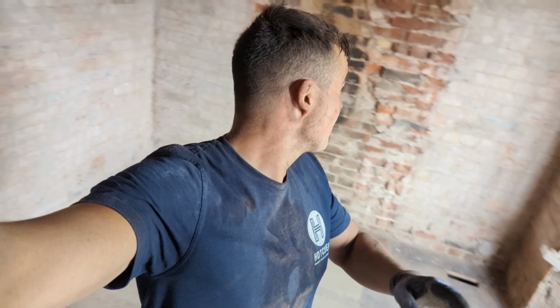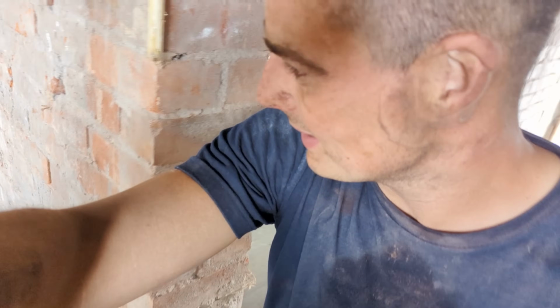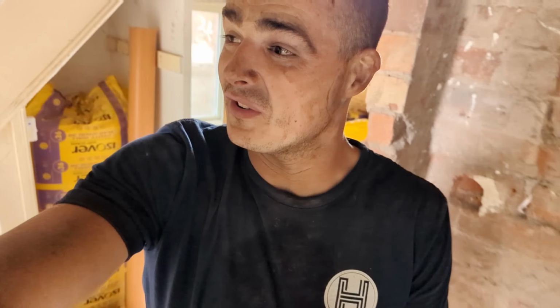So it's just gone 3 o'clock and we've finally finished dropping all of the chimneys. So that's this room done, next door done, and the 2 upstairs rooms finished. And right now, got my mate Kyle, there he is, digging a hole for a steel, which is going to be sitting on the ground floor to support the steels above.